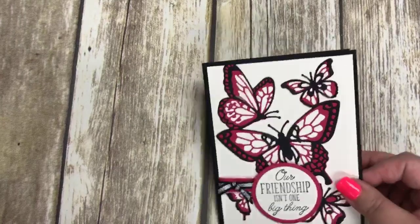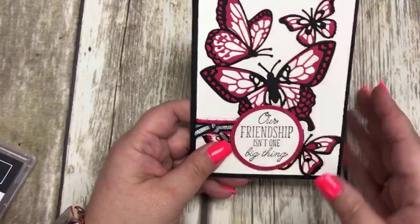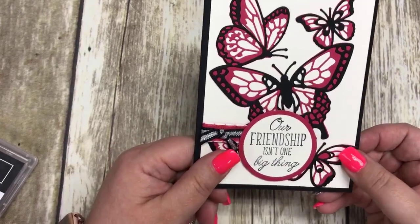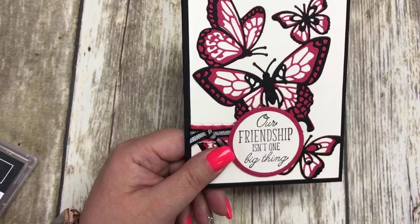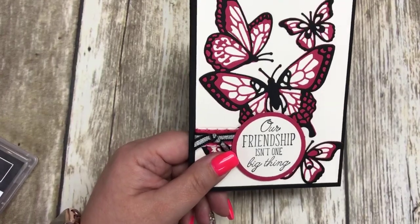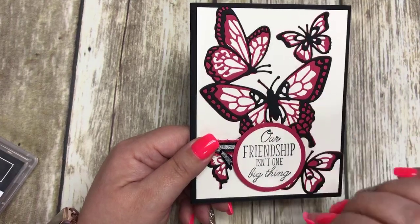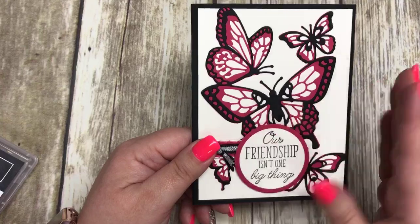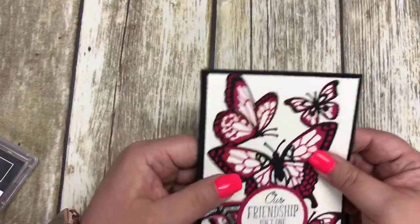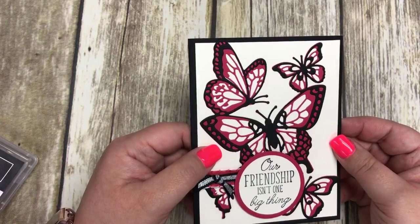Now, if you're thinking I have plenty of sentiments and all I really need is those framelits, that's okay. But I'm telling you, these framelits, I probably will not be getting rid of them. When people ask me for cards and they want to buy cards, the biggest cards that I get asked for a lot is for sympathy cards, and I think this is going to be a beautiful sympathy card. So it's just something quick and simple to have, to pull out, to be able to do.